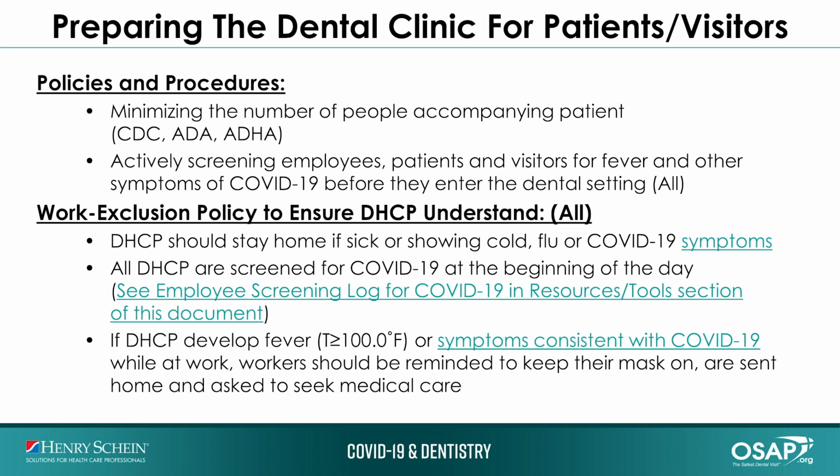Every morning when I come to work, I get screened. We have a screener that comes for people entering the building, whether you're staff or a patient. And then to come into the dental program, I actually have an additional screener who goes through a list of questions. So not just the big 3 about dry cough, fever over 100.4, shortness of breath. We really go into some of the other symptoms that we've talked about, diarrhea, loss of taste, loss of smell, things that may have occurred in the last 3 days, or whether you've been exposed to someone with COVID-19, etc.